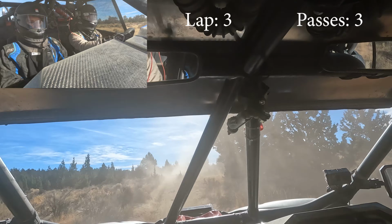One of the really challenging parts about desert racing is it is a race, but it's also an endurance race. So as much as you want to go fast and just hammer down, you really have to make sure that you are there at the end of the race. In order to finish first, you first must finish.